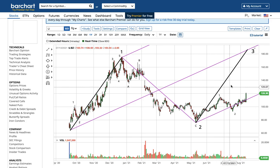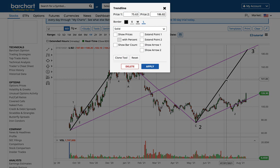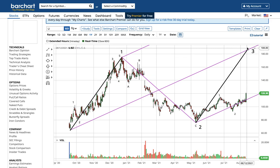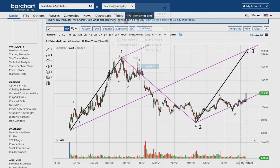The length of wave 1, placed at the wave 2 low, will take Unity Software all the way to 186. This is another one, like Palantir, potentially aggressive in the second half of the year. Pretty conservatively, I think, for Unity Software, especially if this wave 2 low of about 92 is not broken. We're within wave 3 right now, going to the median of the pitchfork. We are going to see 186 get reached, in my opinion, definitely in the first quarter of 2022.